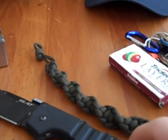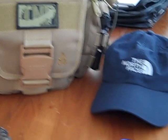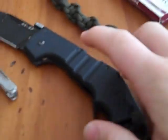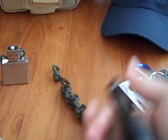So at first I'll go over what's in my pockets, and then I'll get into the bag after that. In my right pocket, I always have my Cold Steel AK-47. Nice knife, I really like it.